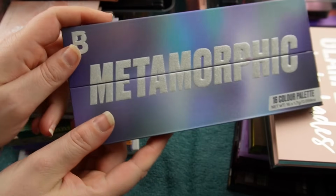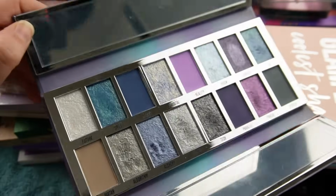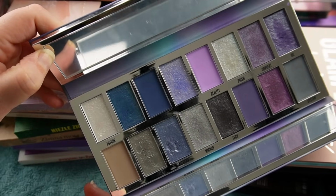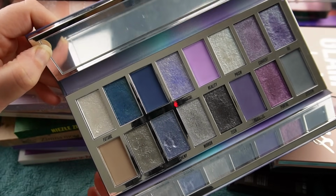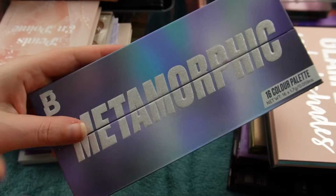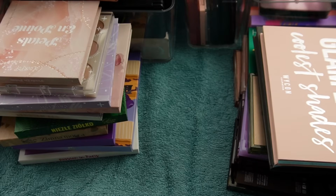We have Beauty Bay Metamorphic. This is a stunning color story, but it has confirmed for me what I have known all along, and that is that I don't love the Beauty Bay formula. I do enjoy this color story, so I am gonna keep it around to have those shades here and to have a Beauty Bay palette, but I didn't love this.